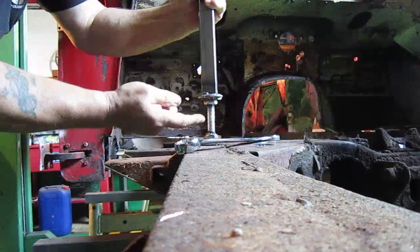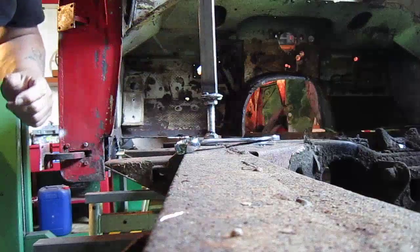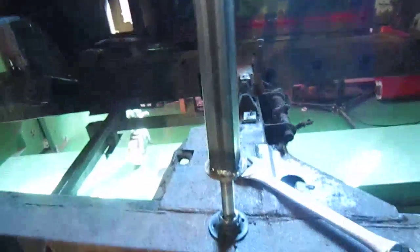What I need to do is flatten off the nut, and now I'll pick the camera up, and now you can see. You see there the difference in that level now. So obviously they work pretty well. Very basic construction, but it does the job.